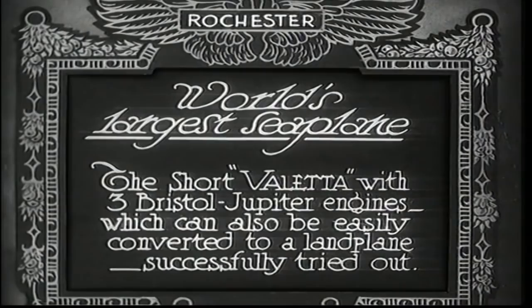Britain's first aircraft factory was founded by the Short brothers, Oswald, Horace, and Eustace, in 1908. The brothers moved into flying boat manufacture in the 1920s and produced several notable aircraft, including the Short S-11 Valletta. The Short Valletta monoplane is the biggest seaplane in the world.